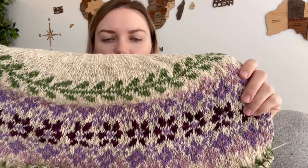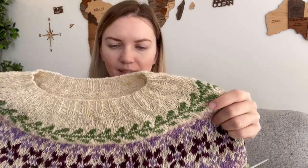Another thing, my color work looks ugly, and I see it. I know a lot of people do it much better than me, but in any case I will continue to knit it. The only thing is I hope it will look better after washing.